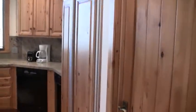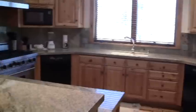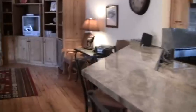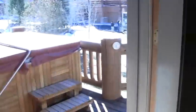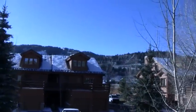And we head downstairs to the main living level. Here we have the kitchen. The living room. And the dining area. We go outside to the private hot tub with views of the mountains.